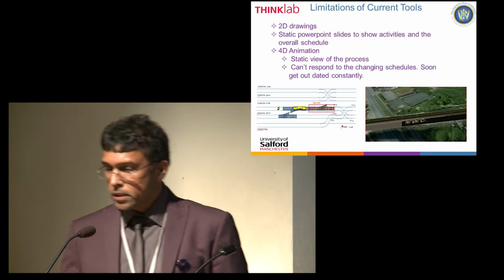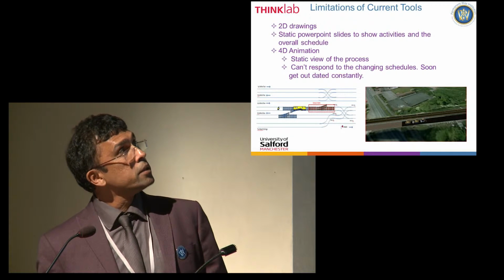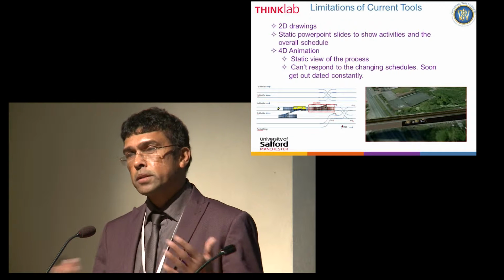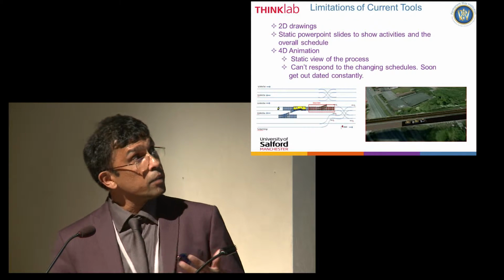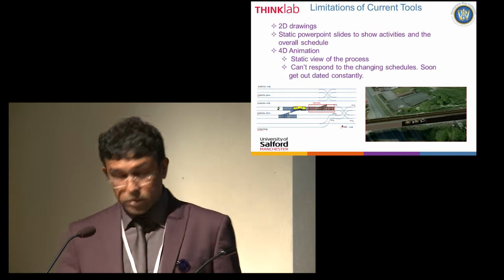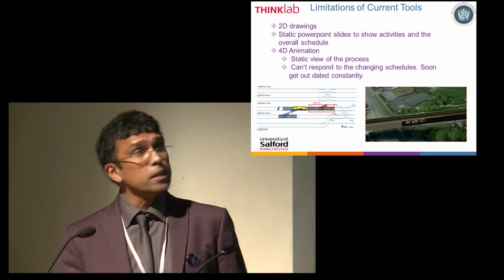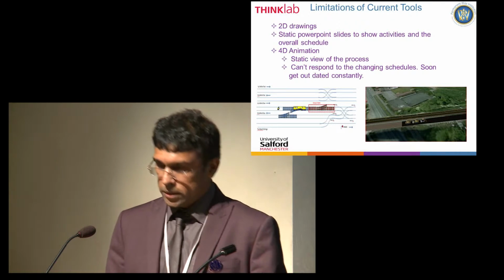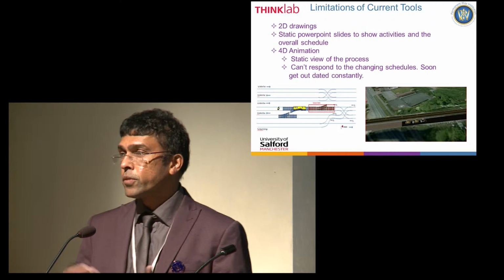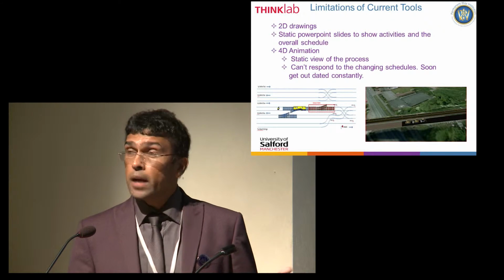When you look at the current approaches, it's very much based on 2D drawings, trying to understand how you manipulate plants and so on. And sometimes people use PowerPoint presentations to see how the plant is entering, how the plants are being manipulated over time. During that time, you have lots of limitations in terms of trying to exactly replicate what's going to happen. One of the current approaches is, once the schedule is done, people send it to a third-party company, and they create a 4D animation. You can play that 4D animation and brief your teams and so on. But the schedule changes sometimes. It could be even the day before. So the animations become useless.